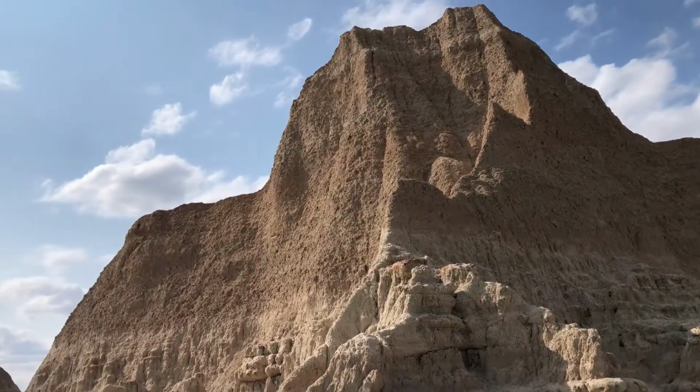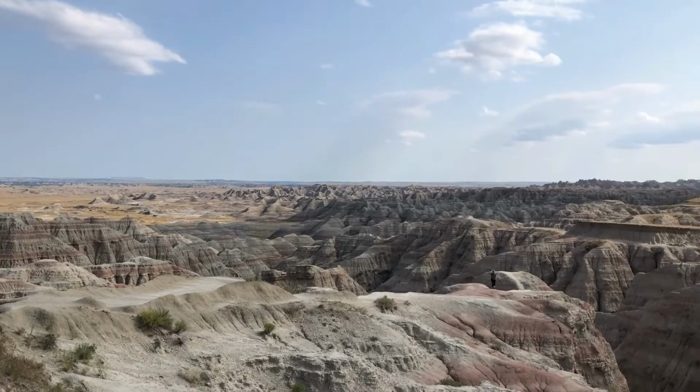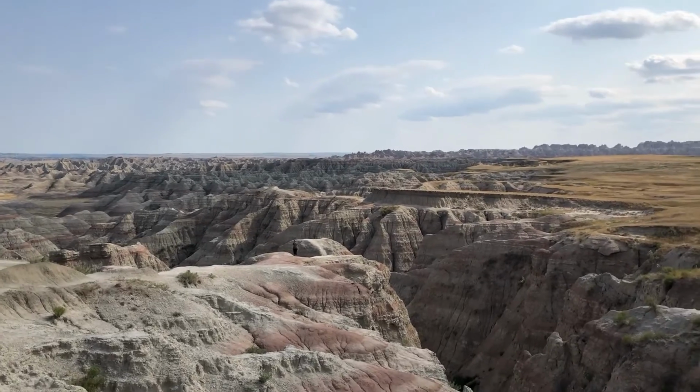The only thing that holds it back is the slight feel that you're not really in the wilderness. It is a very good park though, and I definitely recommend it.